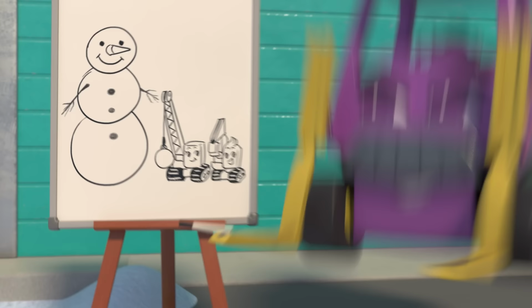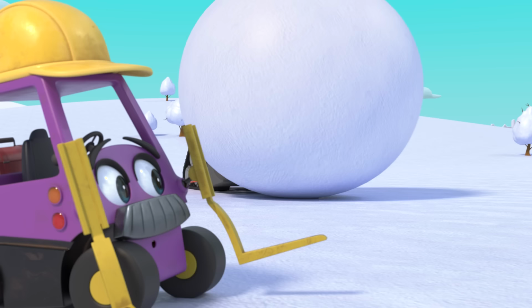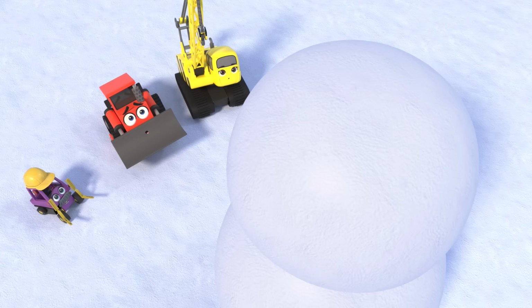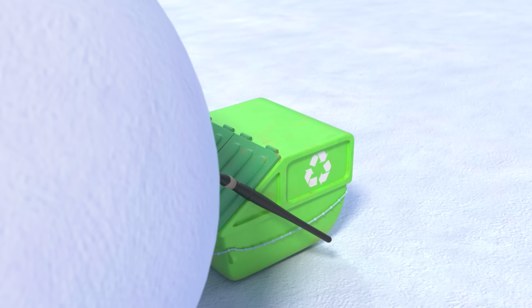Oh, it's a giant snowman. Wow, it's going to be huge. Everyone's working together to make giant snowballs for the snowman. Here they come. It's time to assemble. Wow, that was close. Miss Skip is working on the head.